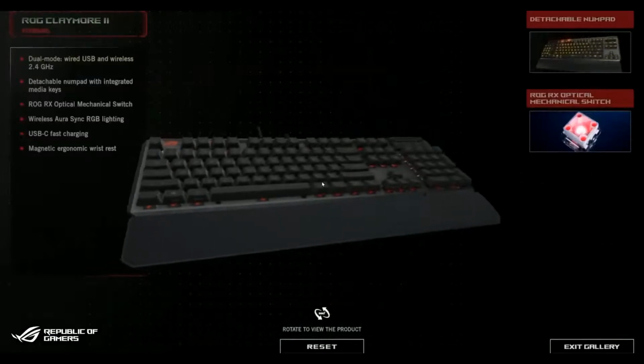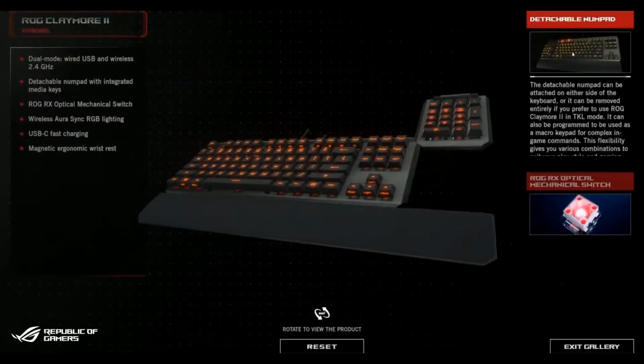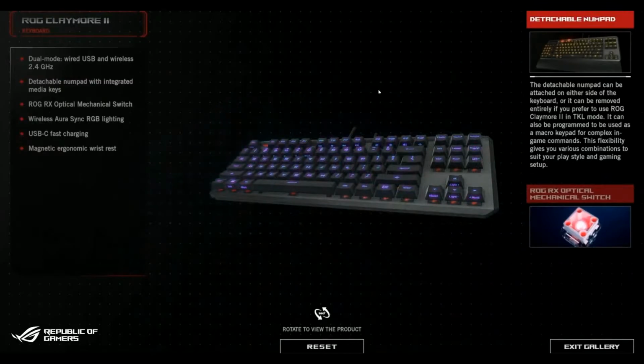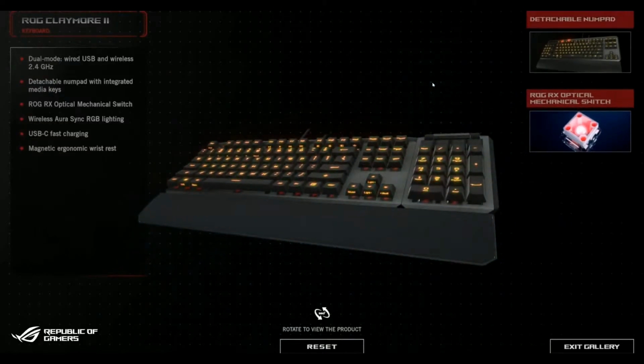And yep, we are here in the accessory room, and this is the new ROG Claymore 2. Now, the Claymore 2 is really cool because it has this detachable numpad, and look at that effect. That's pretty cool. You can swap it over left to right, or you could just remove it completely if you prefer to play without a numpad, as you can see here with it gone. Boom, and it's back.